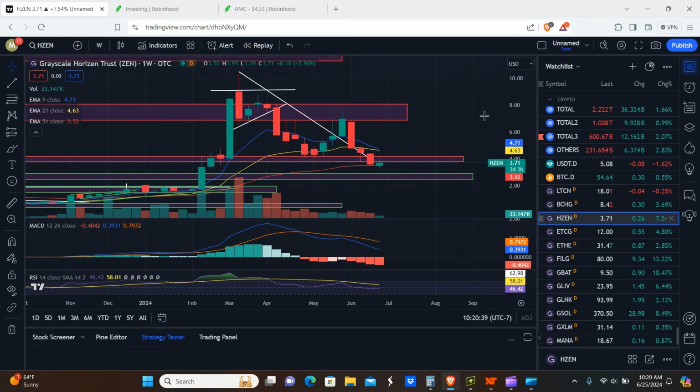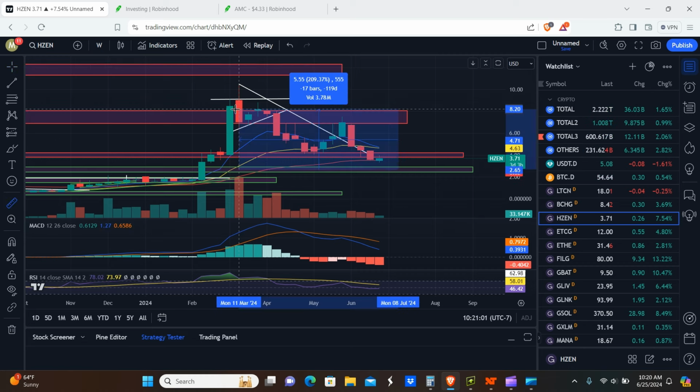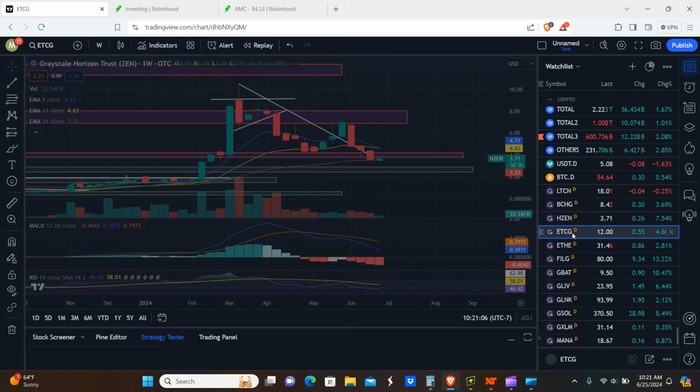Okay, HZEN, this one's a little bit of a different story. So we got a dump, close below resistance. Looks like it's retesting. It might actually retest and then push down into the support. That does happen sometimes. So if that happens, 250 to 290 would be your entry. 1050 up at the top is going to be the target, or at least the immediate short-term target. So from the support to the swing high, roughly about 297%.